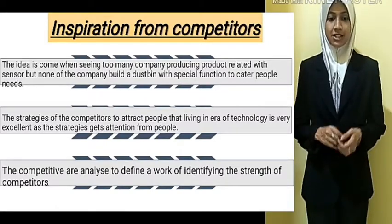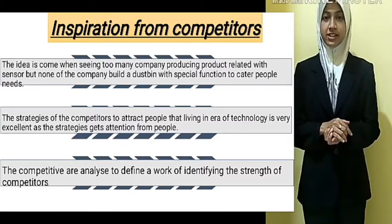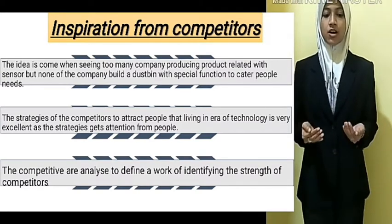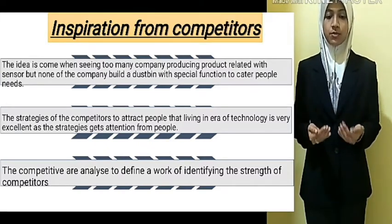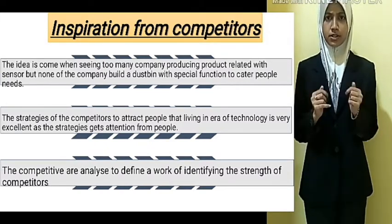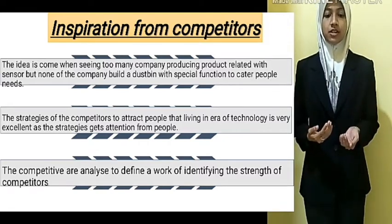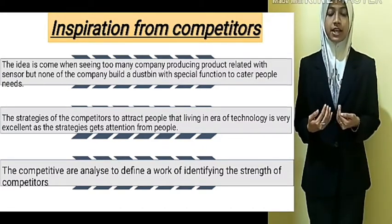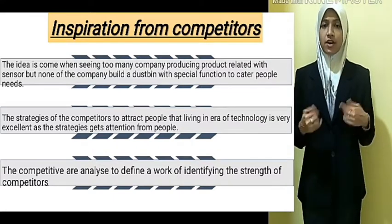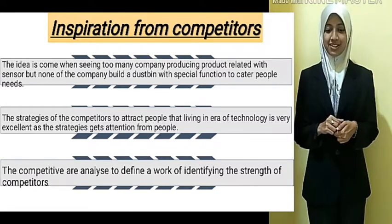For the next slide is the inspiration from competitors. The idea came when we saw too many companies producing products related to sensors, but none of the companies built a dustbin with a special function to cater to people's needs nowadays. A product with a sensor is usually seen as a high standard product. The competitors' strategy to attract people living in the era of technology is very excellent, as the strategy gets attention from people.